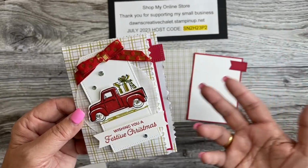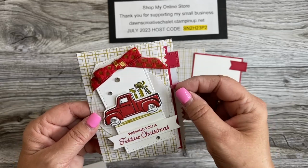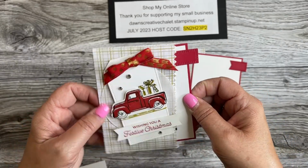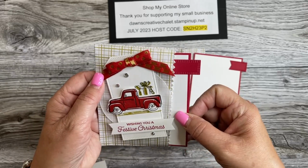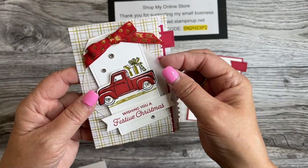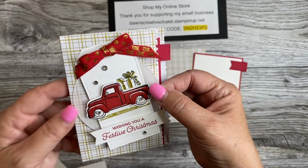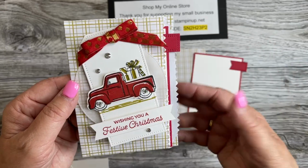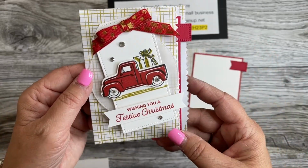So there's a lot of options with this altogether. But anyway, you can just write a little note inside here along with the gift card, whatever you like. And then what I did on this particular gift card is I used the Stylish Shapes, and I cut out a vellum circle, and I forgot to do that for this one. So we're going to do one without, and then you guys tell me which you like better.